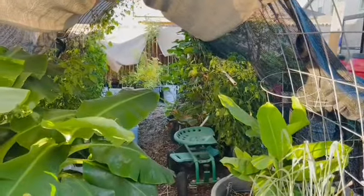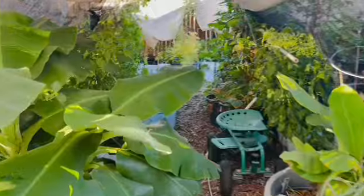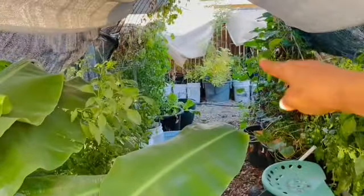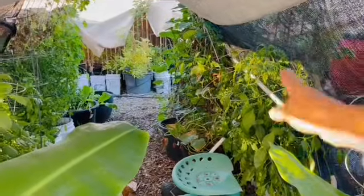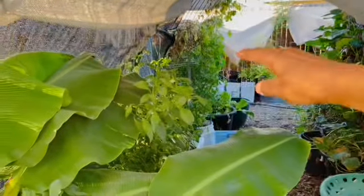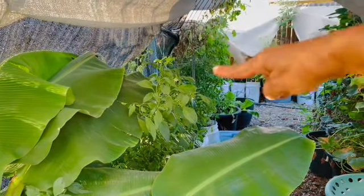I did some moving around of some pots earlier today. I put a couple of peppers that were in the back part of the garden in here. As you all can see, these are peppers flanking both sides, and the peppers are very tall. You see that right there? That is a very tall pepper.